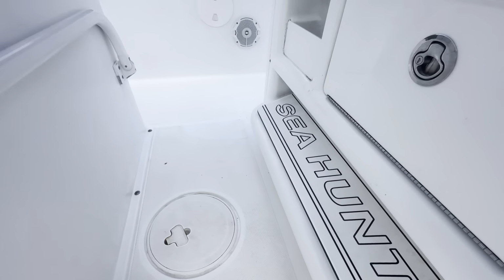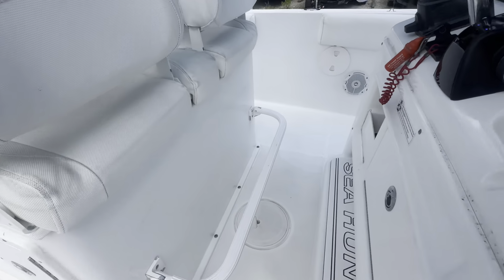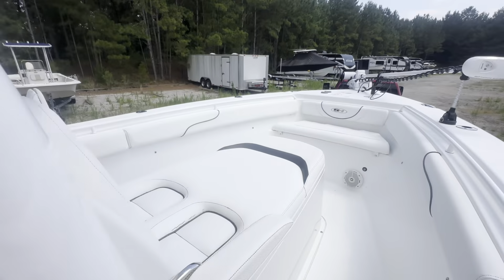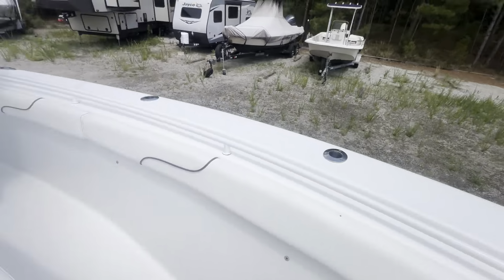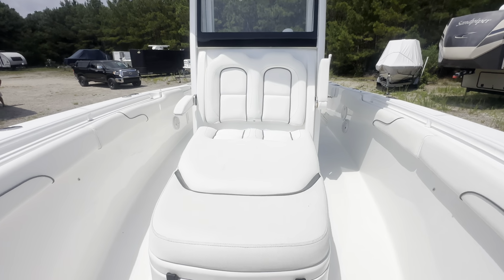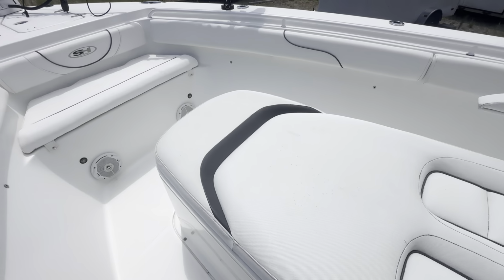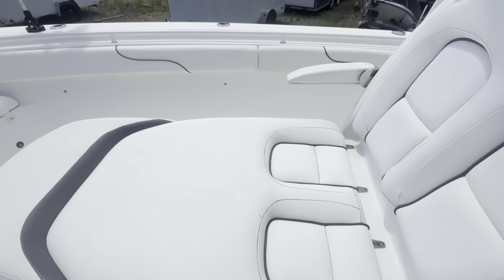Nice padded footrest right here, as well as your footrest here in case you need to see over anything up in the bow. Moving forward to the bow area, probably the favorite seat on the boat is this big lounger you've got here. Tall enough, legs will fit across. Nice comfy upholstery here.